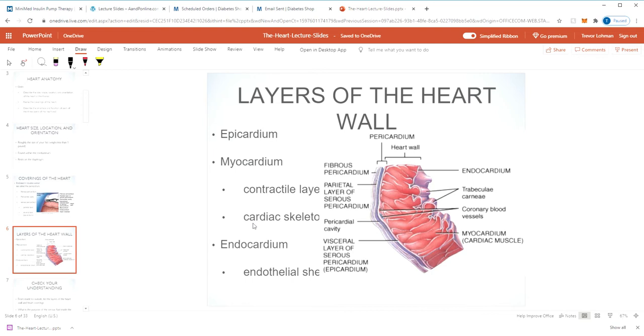This skeleton is not calcified, it's not bone, it's just connective tissue, but it gives the heart muscle something to tug on, and it gives the heart some structure. So it's very important. And then lining the chambers of the heart, let me back up. Lining the chambers of the heart is endocardium. This is an endothelial sheet. It's continuous with the endothelial sheet that lines your entire cardiovascular system. So all of your vessels have an endothelial sheet.